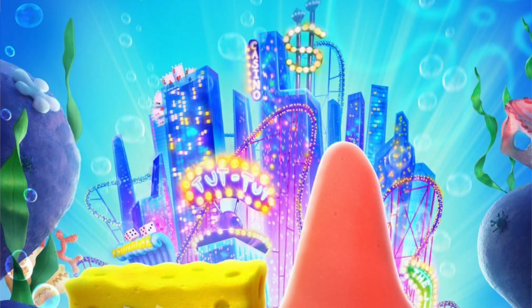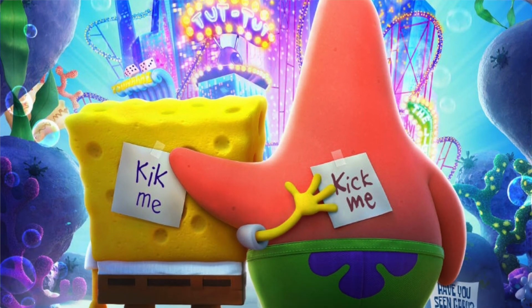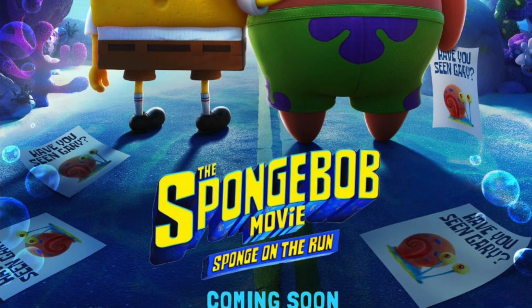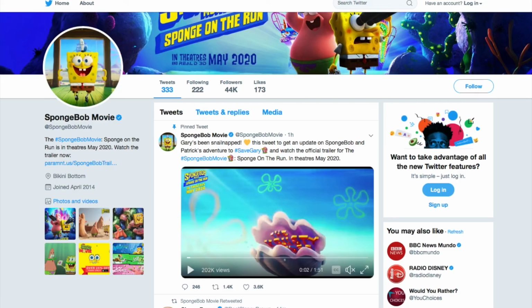So yeah, and then finally, I just want to show you guys this other poster that was also released yesterday, and it's basically the view from the back of SpongeBob and Patrick, and it says "Kick me." I thought this poster was really silly. It made no sense to me at all. I didn't like this poster, but anyways, it's something new. I just wanted to point that out. So yeah, overall, that is our trailer analysis and quick look at all that's happened today with regards to the SpongeBob movie, Sponge on the Run.